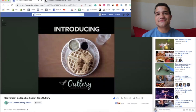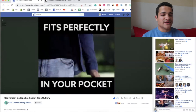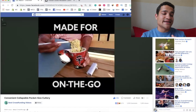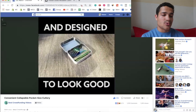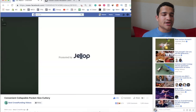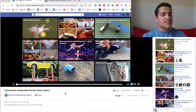Introducing Outlery. So you can use this little packet of cutlery and essentially assemble it in a few seconds. Fits perfectly in your pocket, solving that problem of always having to use plastic. Like we talked about in the last video, 4Ocean is trying to remove plastic from the oceans and from the world, and this is a great solution that also helps in that mission, right? People are environmentally conscious and trying to remove plastic as much as possible. This product makes it possible right here. Get cheap disposable cutlery out of your life forever.